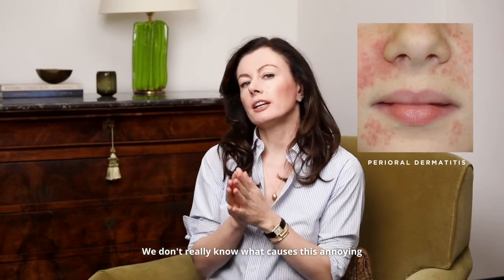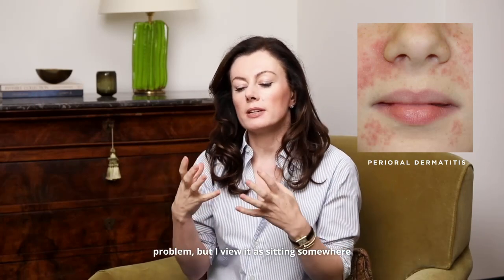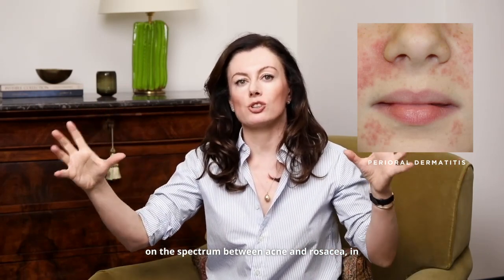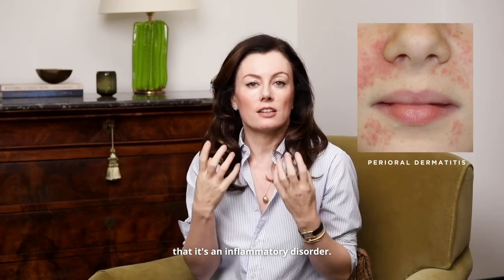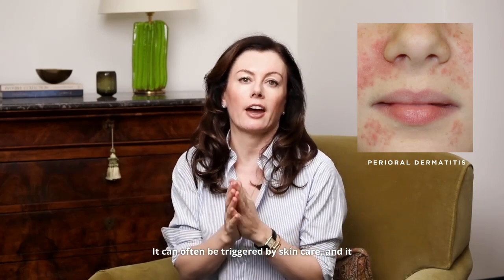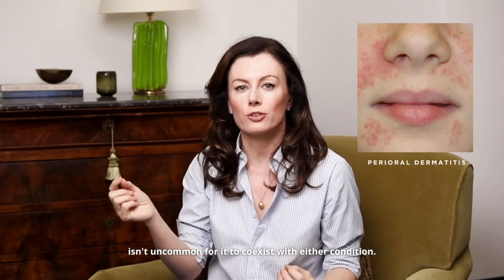We don't really know what causes this annoying problem, but I view it as sitting somewhere on the spectrum between acne and rosacea, in that it's an inflammatory disorder. It can often be triggered by skincare, and it isn't uncommon for it to coexist with either condition.